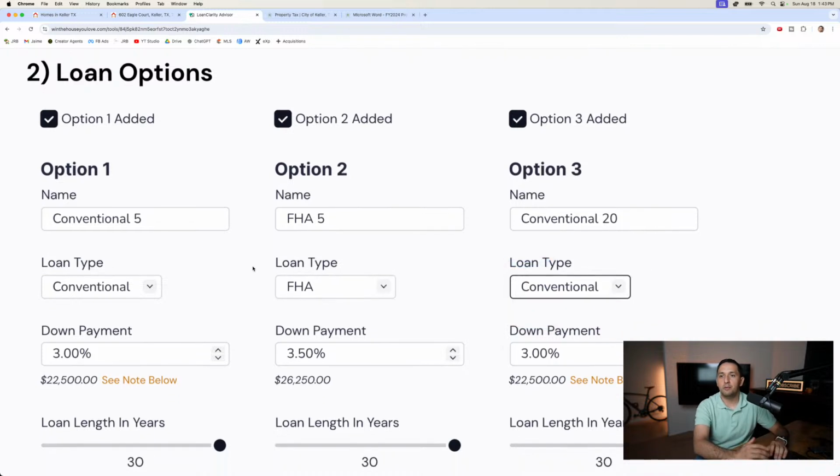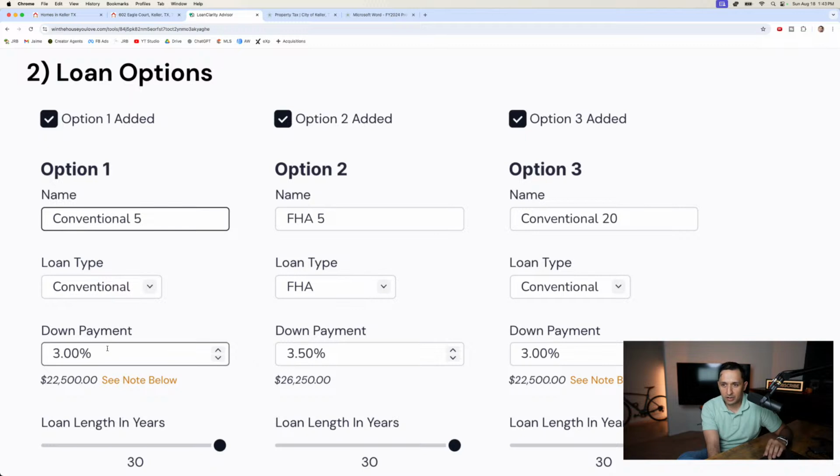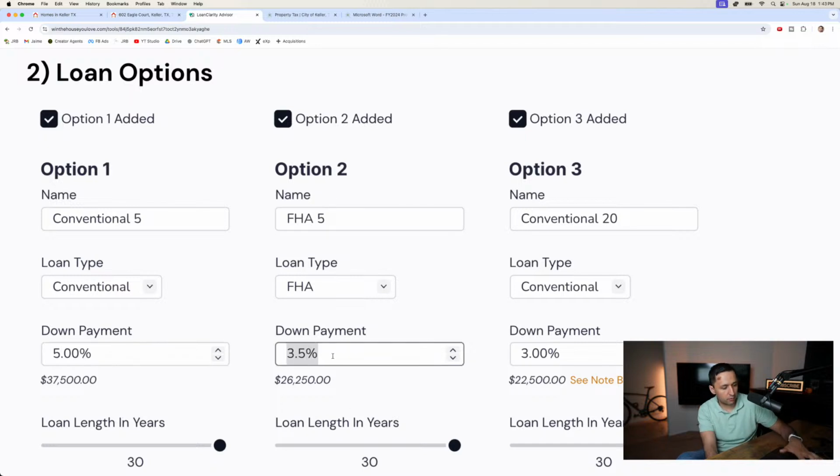All right, so let's talk about this. For our scenario today, we're going to try to finance ourselves in a conventional loan at 5%, which is one of the most common down payments that we get here with our clients. FHA, we're also going to go 5%. And then we're going to go back to a conventional loan, but this time we're going to say it's 20% down.